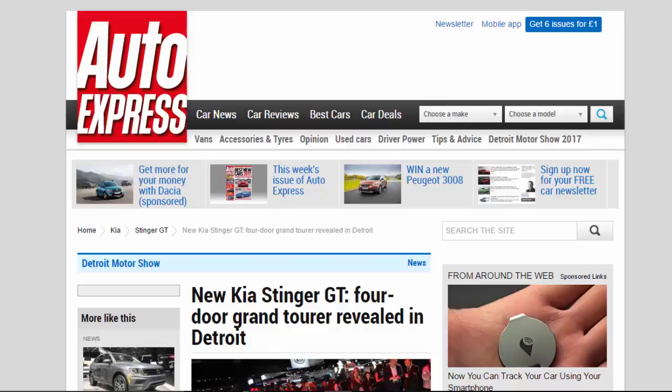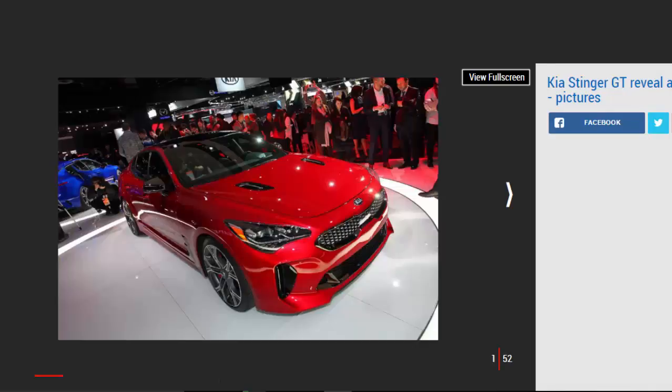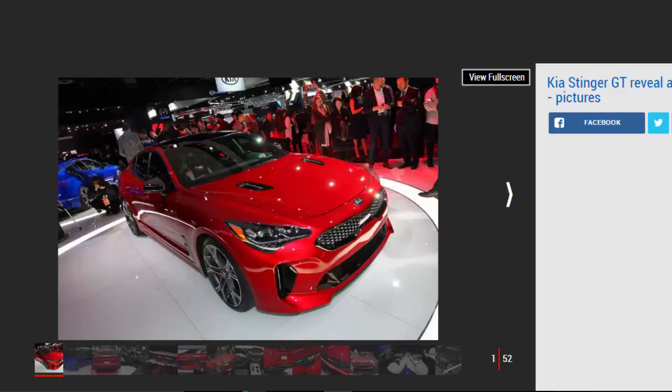New Kia Stinger GT, 4-door Grand Tourer revealed in Detroit. Rear drive Kia Stinger GT revealed at Detroit, with a 3.3-liter 365 bhp V6 engine, and we've been for a drive. Kia has unveiled its fastest and most expensive production car to date. The Kia Stinger GT has been conceived as a 4-door Grand Tourer, and is tasked with changing global perception of Kia and helping the Korean company to become an aspirational car brand.